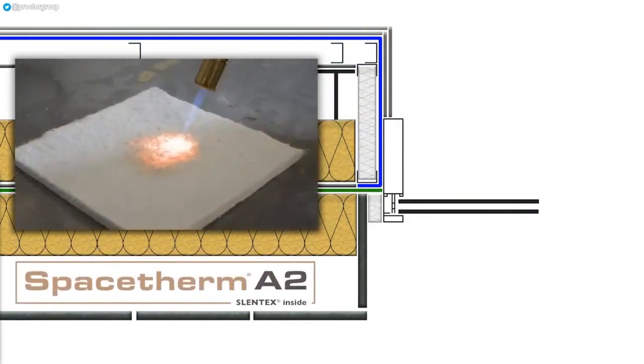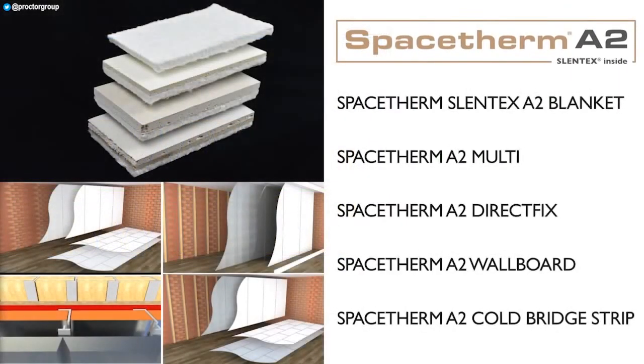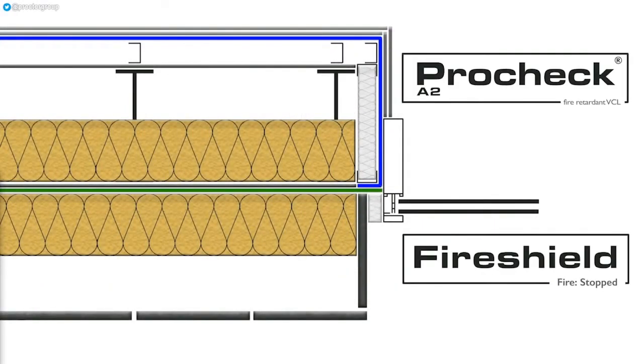In this case, our Spacetherm Slentex A2 insulation was used at the perimeters to maximise the insulation performance without compromising on the reaction to fire. The Class A2-s1,d0 aerogel insulation can be supplied laminated to a variety of facing materials and can also be custom cut to meet project requirements, leading to a faster and more accurate installation procedure. The detail can then be completed using the ProCheck A2 or ProCheck FR200 vapour control layer internally and Fire Shield externally. This gives a fully protected and highly effective thermal break, minimising heat loss and condensation risk without increasing the fire risks.